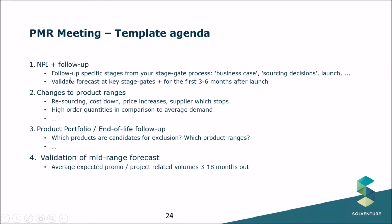So NPI and follow-up. So what we really recommend is to link it to your stage gate process and say, okay, which are the NPIs which are in the business case stage? What are the assumptions there? And let's try to challenge that. Also, when we come to the launch decision, if we are deciding which suppliers to use, if we are deciding on MOQs, that's where you need to be awake, because that's where important decisions are being made. So that's also where you should be able to challenge as a supply chain or S&OP manager.